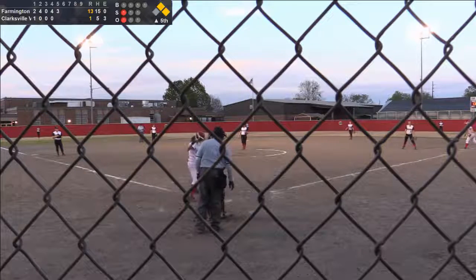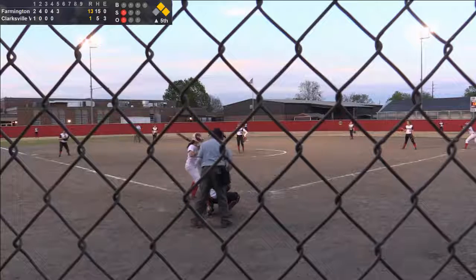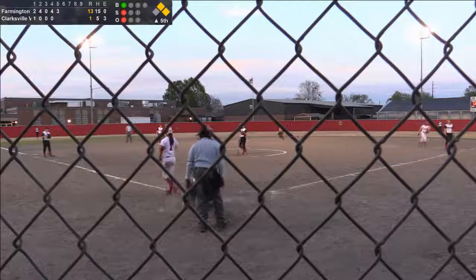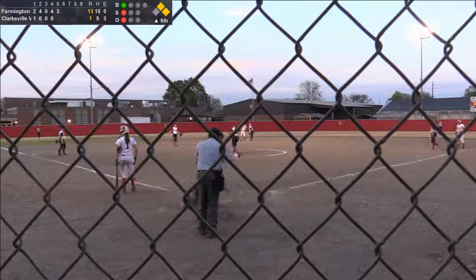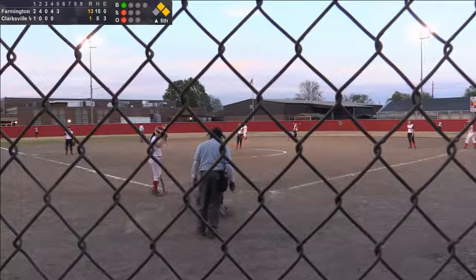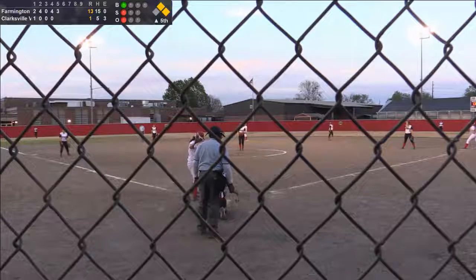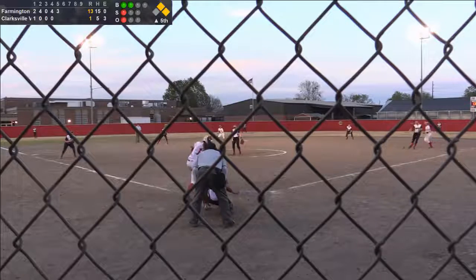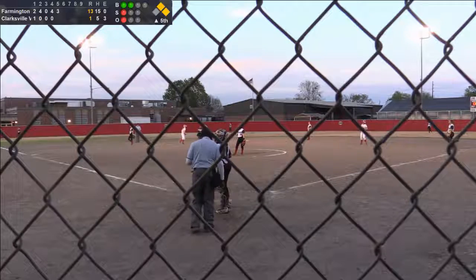We've got a former catcher, senior catcher from last year at the University of Ozarks. First pitch. Inside for the ball. That's going to be tutoring. The catcher there is going to University of Ozarks and going to be under the other catcher's tutelage, so to speak.